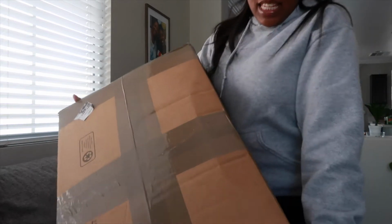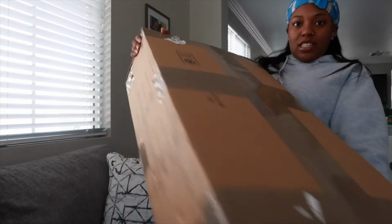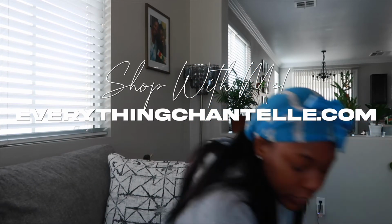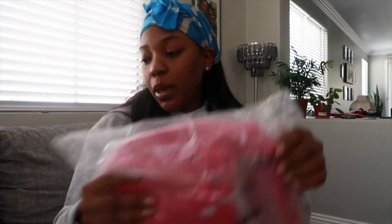Here it is. Whew, I got 96 items. It's 13 different things, but it's 96 items total in here. So, biker shorts. You got biker shorts in pink.